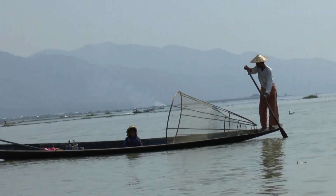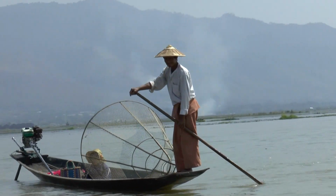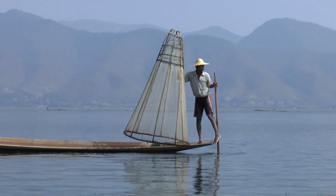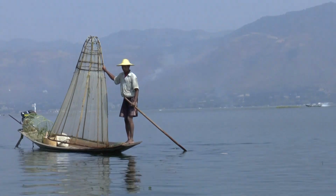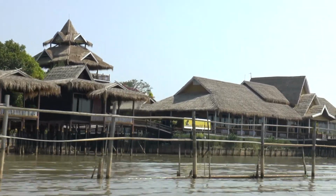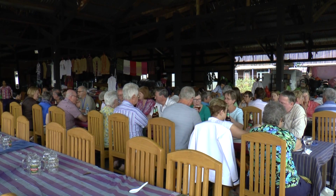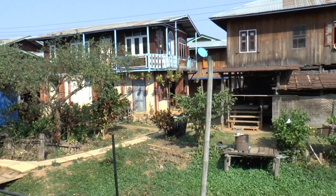The lake is famous for its fishermen who use conical nets and often row their flat-bottomed boats using one leg and one arm, which leaves the other arm free to control the net. We stopped for lunch at this pretty restaurant. After lunch, we went out to the back of the restaurant for a walk through the village.